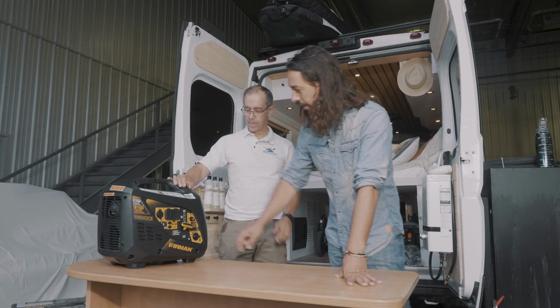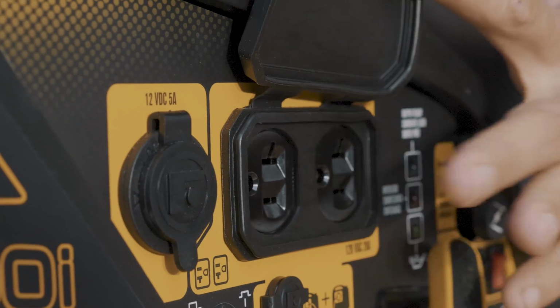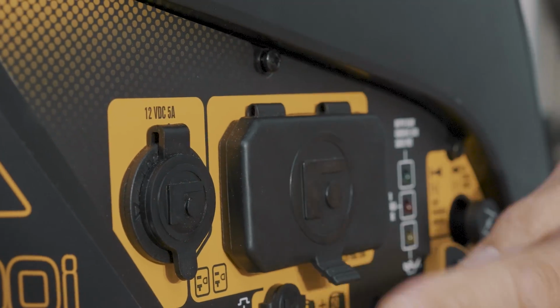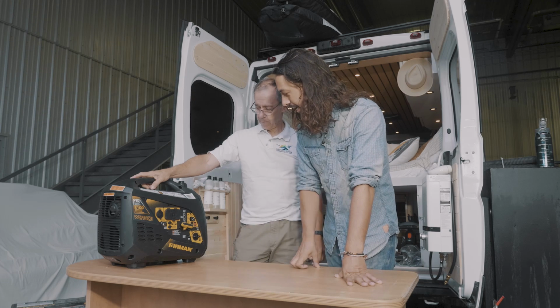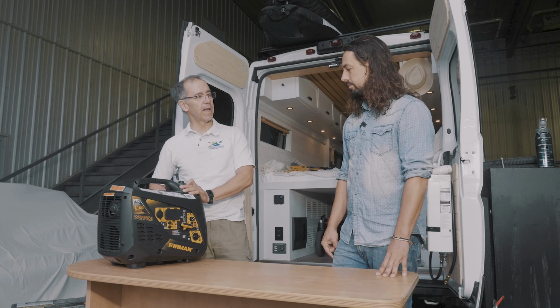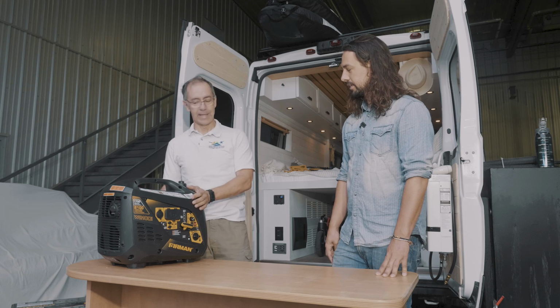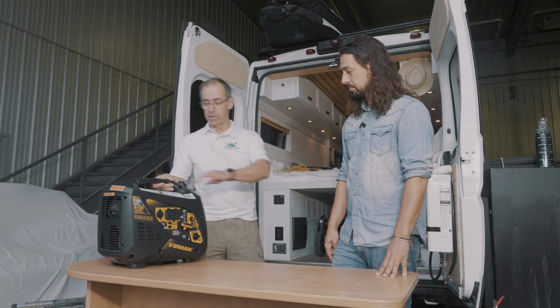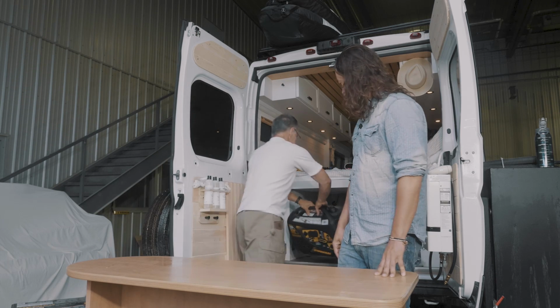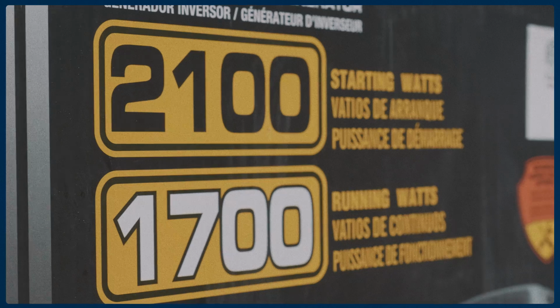So I can see here we have a 12 volt outlet, an AC outlet. We have everything we need to work and make sure the van stays alive on the road, right? That's right. You need to work, you need the power. This is going to save you if it's been raining for 4 or 5 days and you're in the middle of nowhere. This is the tool to use. And as you see, easy to carry, easy to store. So it's the ultimate backup. The backup you need.